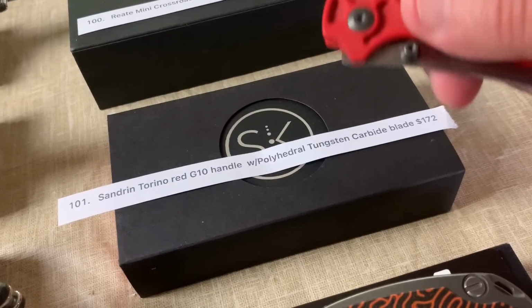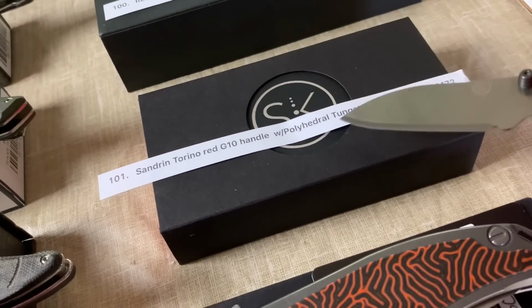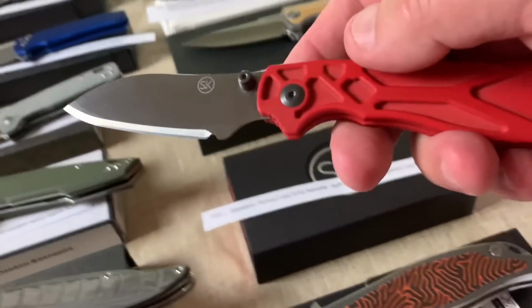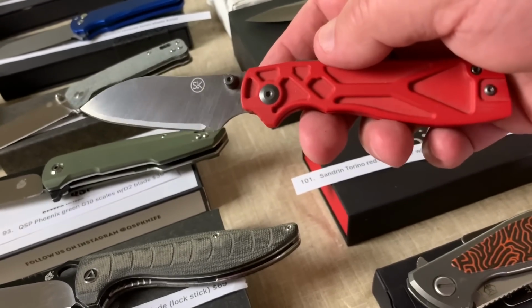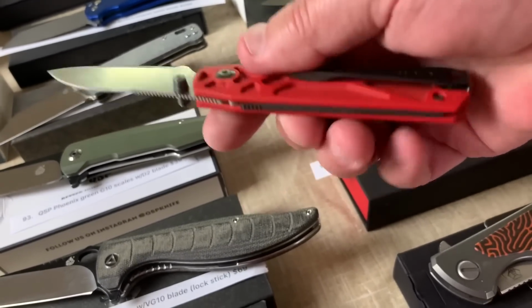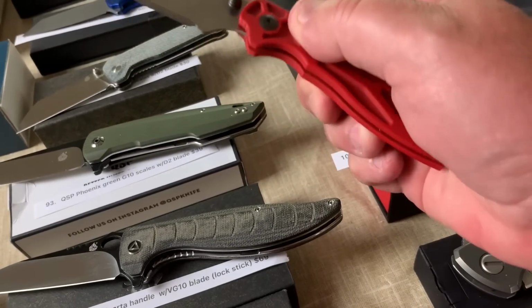Sandrin Torino, $172, man. That polyhedral tungsten carbide blade. I know, you're never going to spend time sharpening it. Isn't that a shame? It should hold an edge for like almost forever. It's really nice. They're interesting. If they're anything, they're lightweight.